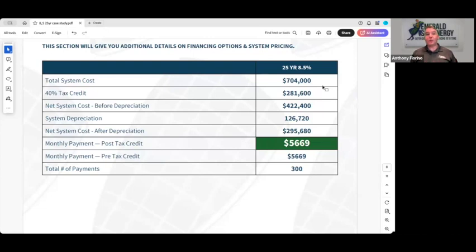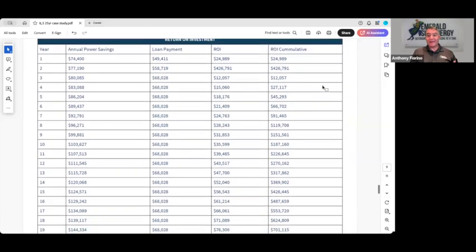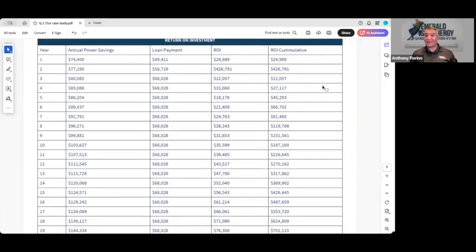I equate it to kind of a similarity between the PPP program and the EIDL, where you are buying something, so you are using your credit power, but you're actually able to cash out with never affecting your bottom line and cash flow and overhead. So why I recommend taking that tax credit and depreciation out in profit is simple. The beautiful part about the investment is you never negatively cash flow.